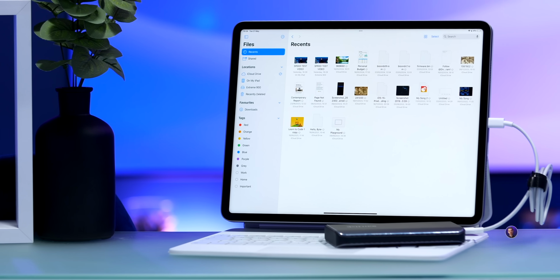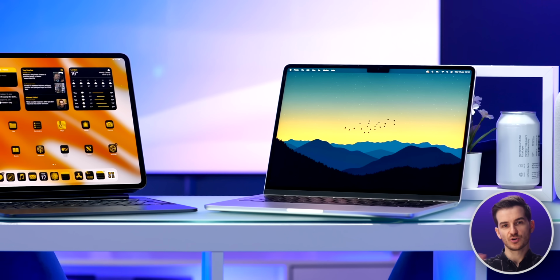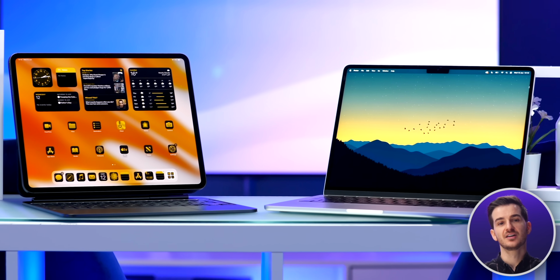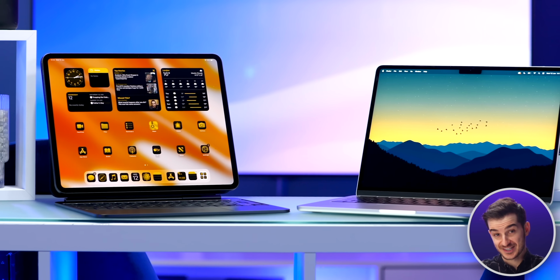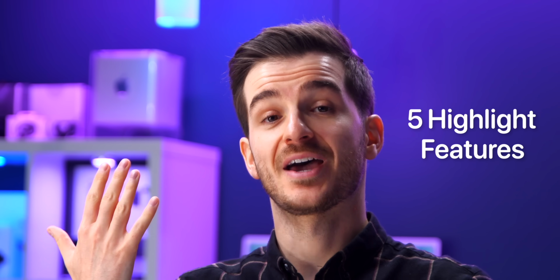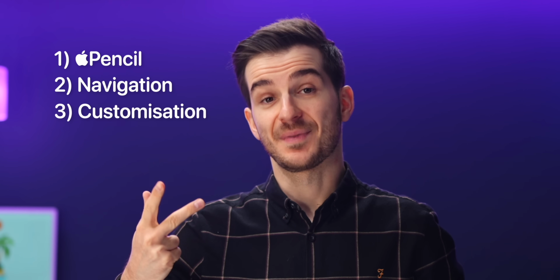Okay, so if you're like me and you were hoping that Apple would give us macOS on the iPad, or at least give us a much improved file management tab, well, we got none of these things. So long story short, if you were hoping for iPadOS to make the iPad closer to the Mac, this just isn't the case. But it does come with 5 highlight features that make the iPad a significantly better experience than before. And those are when it comes to the Apple Pencil, navigation, customization, gaming, and usability.